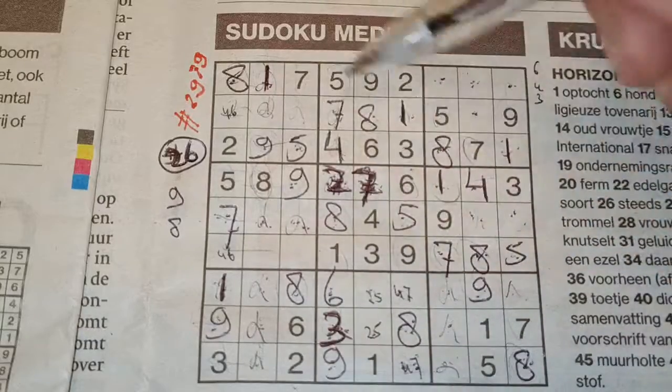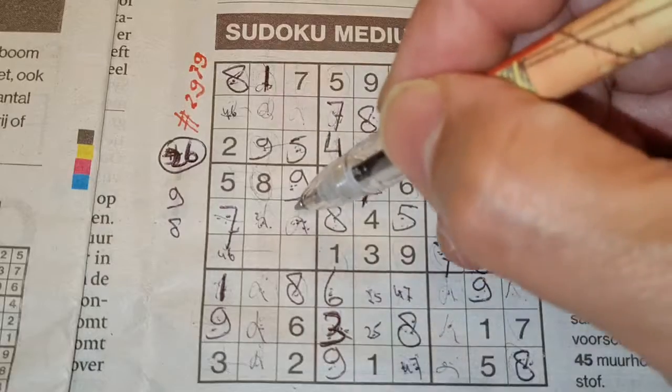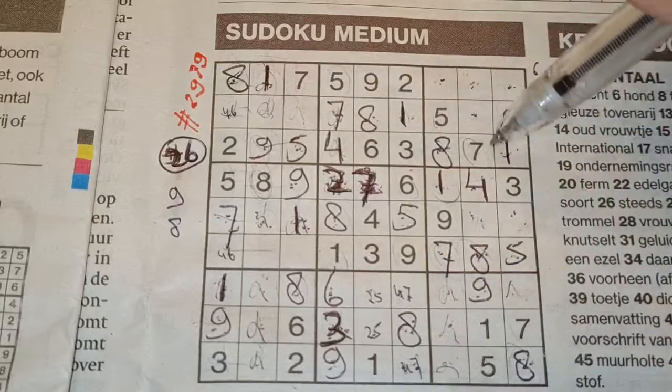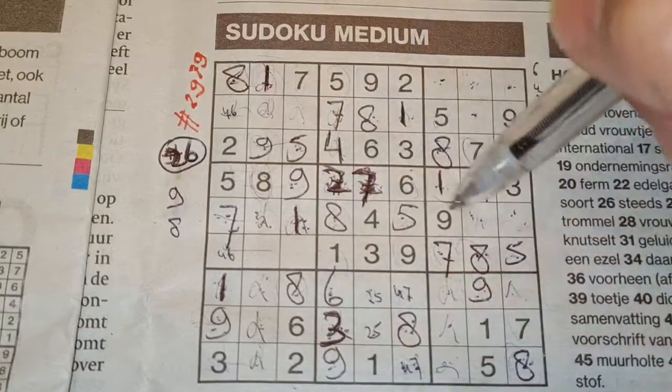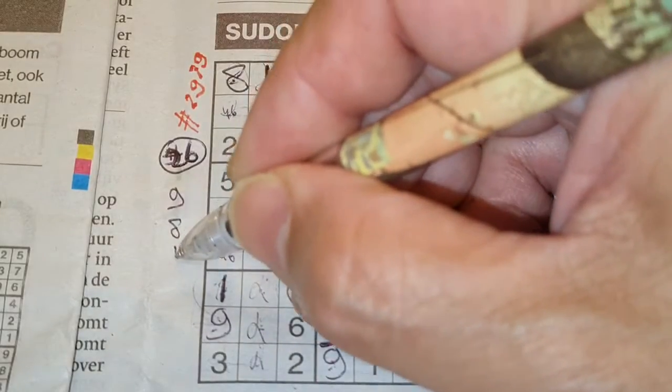So in the row between the middle row, the only 2 places for the 1 should be here or there. We see there 1, no 1 there, 1 should be there. And all the ones are used. I can see. This is number 3, number 1.